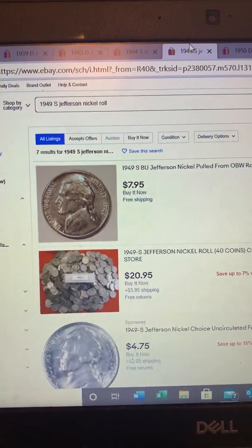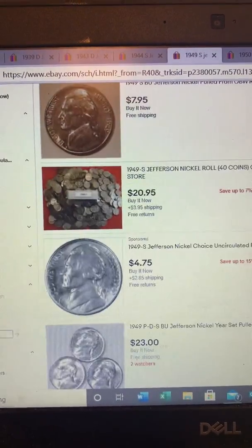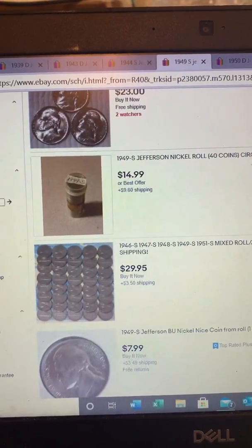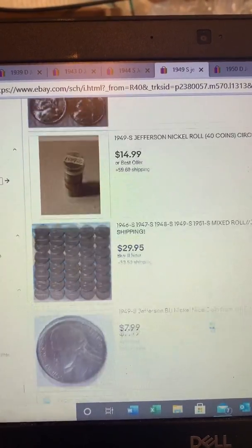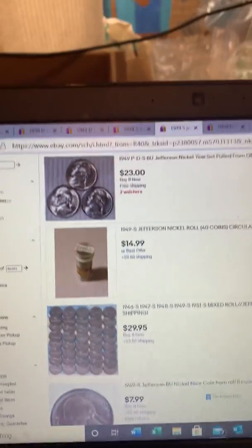They're available. They're not super available, but they're certainly available. And you want to put away every one of those that you can find. If you find them in the higher grades, here's one for $5. Here's a roll, 49S roll, circulated for $15. And it's definitely a good coin. This $15 one is or best offer.